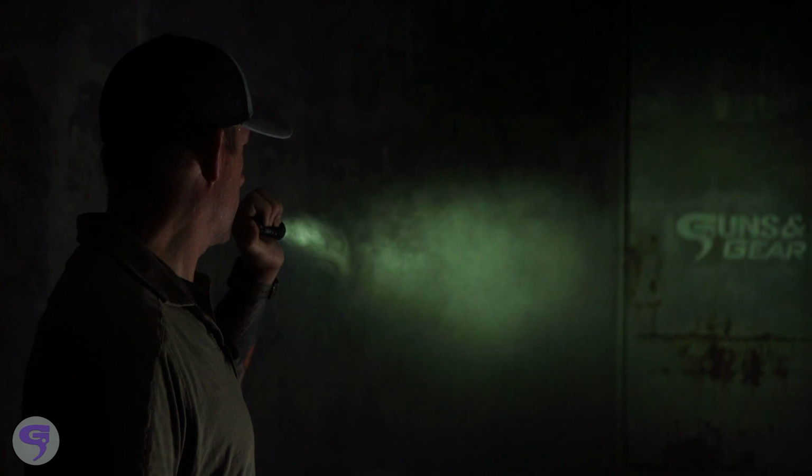So do yourself a favor, get a handheld light. You do also have weapon lights from SureFire. Become better prepared, because one day it may be the force multiplier you need.